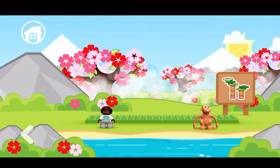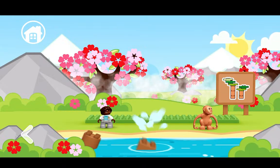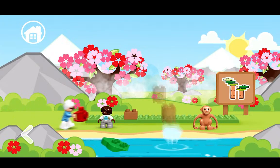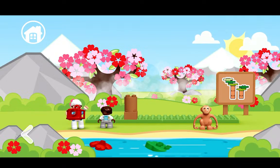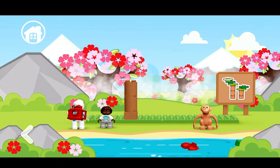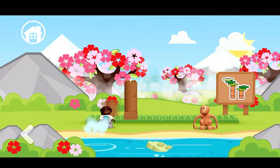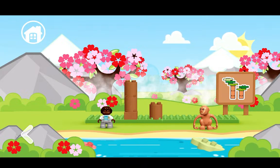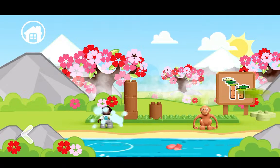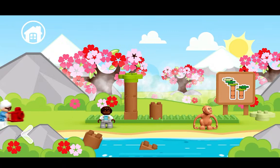There, we need to build trees. We need to catch the parts from the river and build. Let's do it. One little part, one big, and one more big. Yeah. Then we need to find the leaves. Oh, one more big detail. Leaves, take it here. Green leaves, take. Oh, okay, yeah.